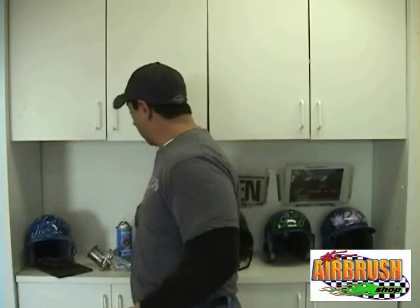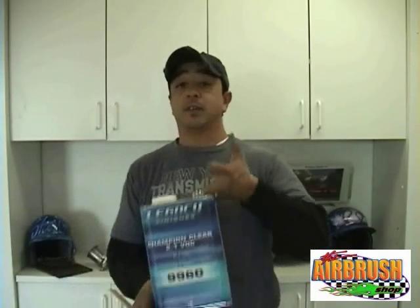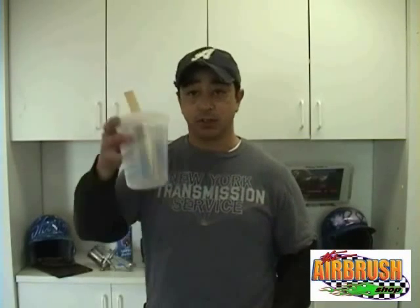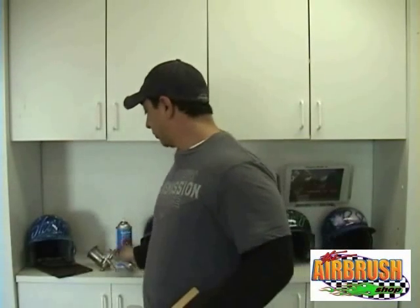I charge $20 more, and I can put automotive clear coat, but I have to mix clear coat with a reducer, an activator, mix it all together in this cup and spray it through a spray gun. Okay, these clear coats, just a gallon of clear by itself is up to about $200. So it's not that I'm charging a lot, you get a lot for your money.